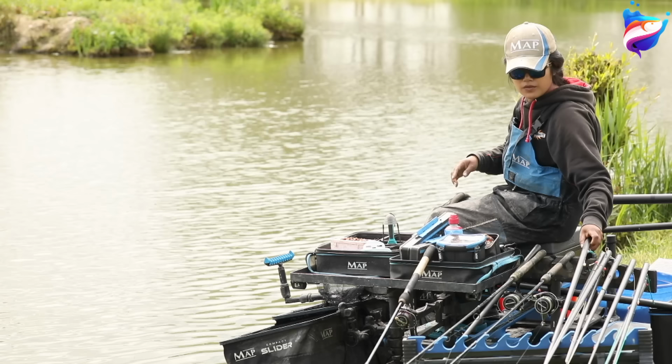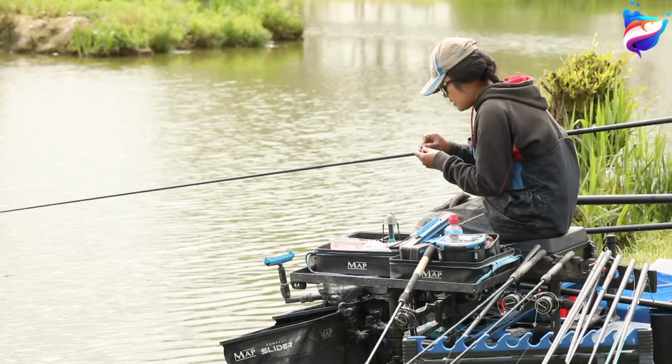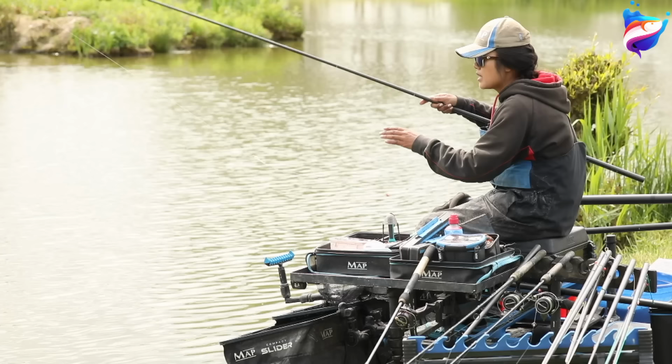So first hour's gone. It's been a bit slow. There's not been that much caught, but I think they're just not ready to eat yet. So I reckon it'll just be slow. Put a few fish in there, and then it'll be better, like a bit of a race towards the end. So I'm just going to try and mug this carp.